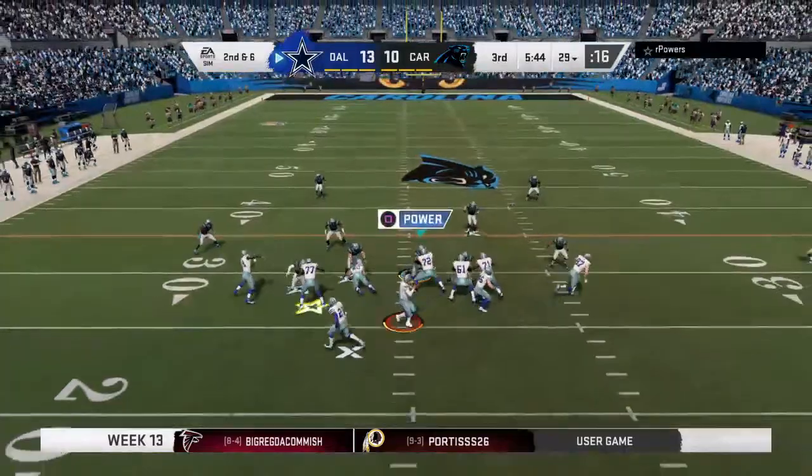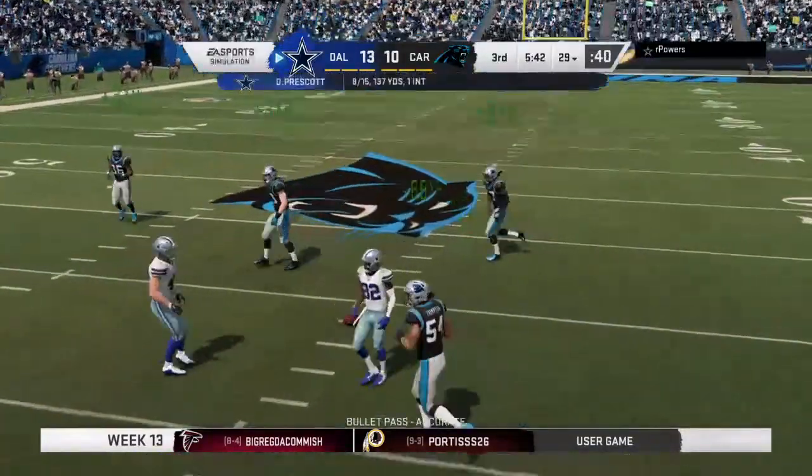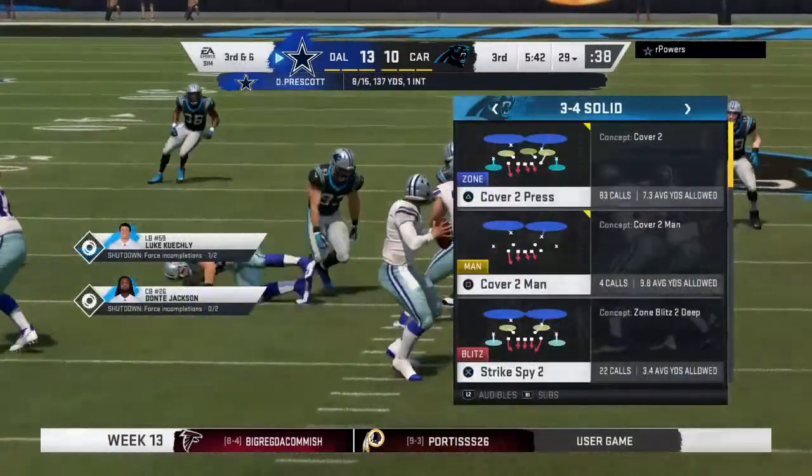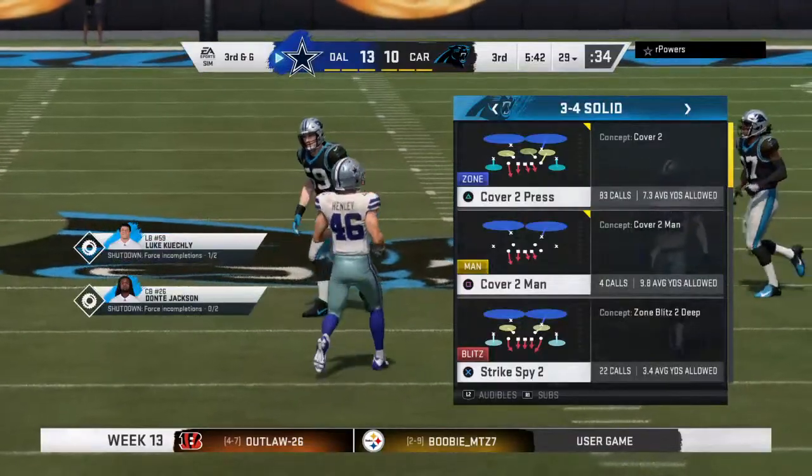2nd and 6, just inside the 30. Here's Prescott, and he almost had it defensively. Could have been a game changer there in this second half. Instead, it's 3rd down.